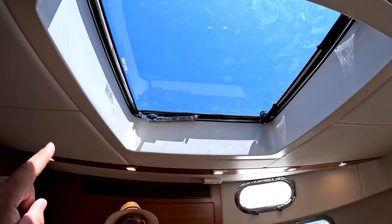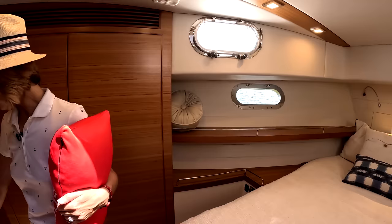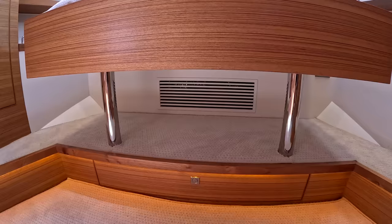We have a big overhead hatch. Yes, very nice. Actually, if you open this up, you've got a good breeze coming into this cabin. Fabulous. You've got two openable portholes and two fixed ones. Ah, that's why it's so nice and bright in here. Yes, I don't even need the lights. There's still a bunch of drawers. We've got like six drawers here. This hull actually has a floating bed, but they can put a drawer here as well. Got it. So the drawer here, and this also could be a big drawer.